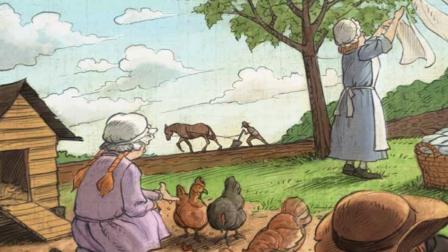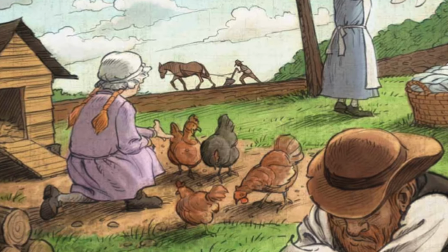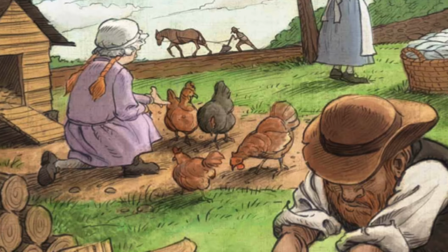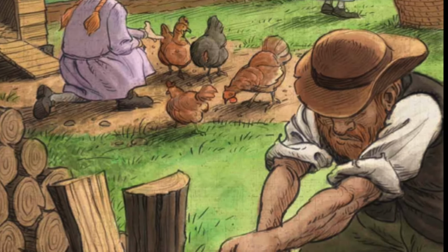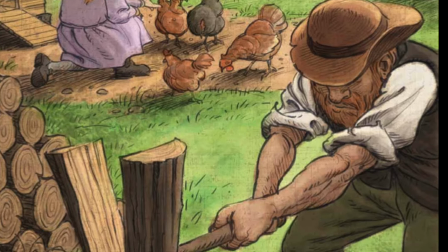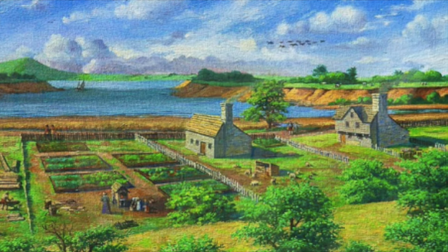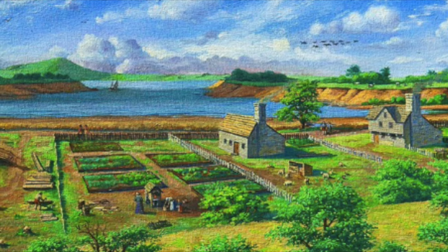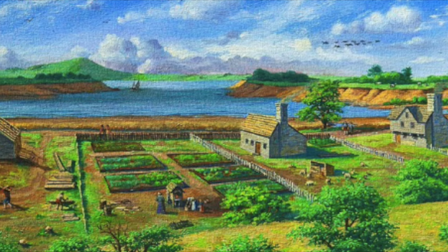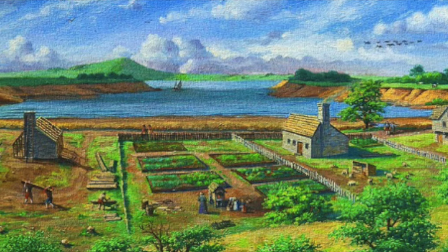Today we're going to take an imaginary trip back in time, about 300 years ago, to an early American farm. If you lived in the country long ago, you and your family did most of the work necessary for survival right at home. In the country, houses were far apart from one another, so you couldn't rely on neighbors or stores to get everything you needed.